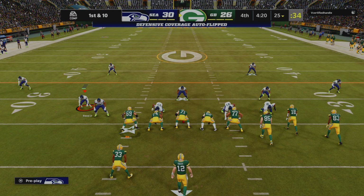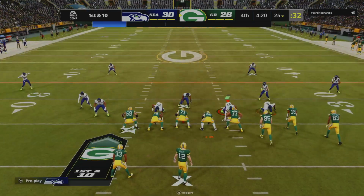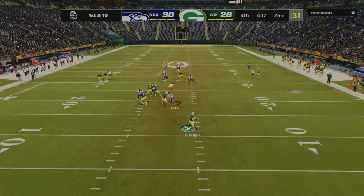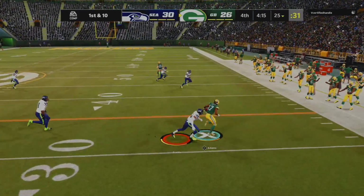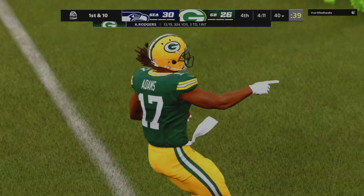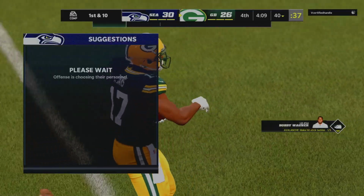The Packer offense ready to get their next drive underway. And they will be looking to answer the touchdown their defense just surrendered. Still a good chunk of time remaining here in the fourth quarter and a chance to regain the lead. And down he goes, but he takes it up to the 40.